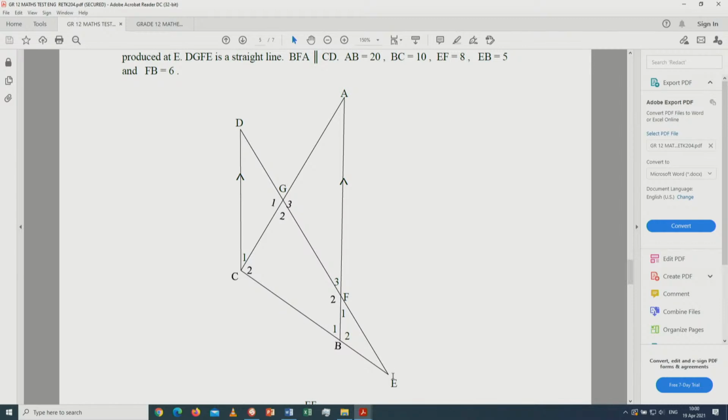EF is 8. EB is 5. And FB is 6. If FB is 6, it means AF will be 14, because remember, the whole of AB is 20. So we must, from time to time, and be patient with our learners, teach them how to indicate the given information on the diagram. Now it becomes easy for us to answer the question.